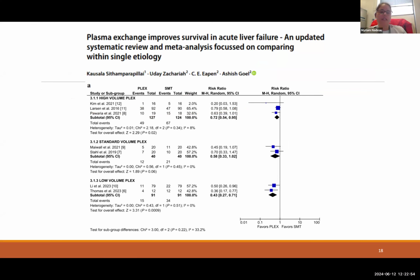On my next slide, it's the same systematic review that I presented earlier that compares patients who receive plasmapheresis versus standard medical treatment. But here, they separated the studies into those that used high volume plasmapheresis, standard volume plasmapheresis, and low volume plasmapheresis. As you can see, there's still some sign that plasmapheresis can be helpful even if you're using a smaller dose. And here I just show you where the two RCTs go in the groups.